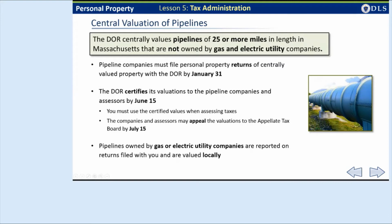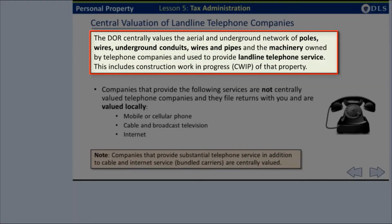If an entity that owns a pipeline subject to central valuation also owns other taxable personal property, it reports it in a form of list filed with your office. You value that property. The Department of Revenue also centrally values the machinery, poles, wires, underground conduits, wires and pipes owned by telephone companies and used to provide landline telephone service.